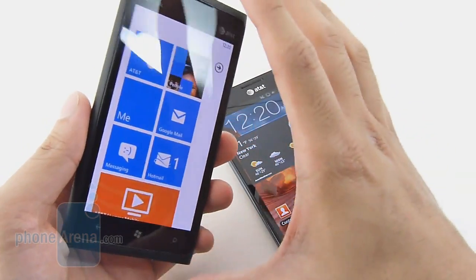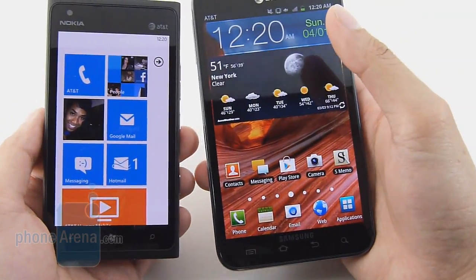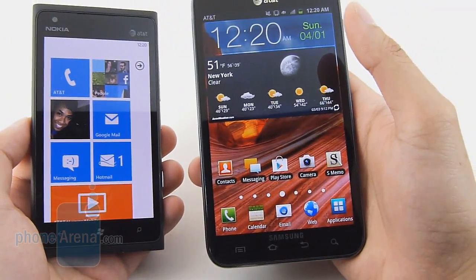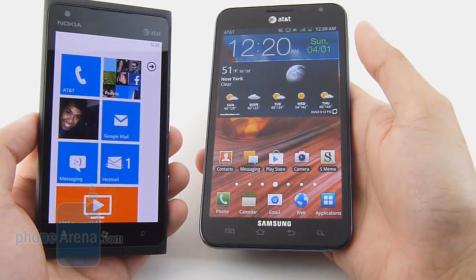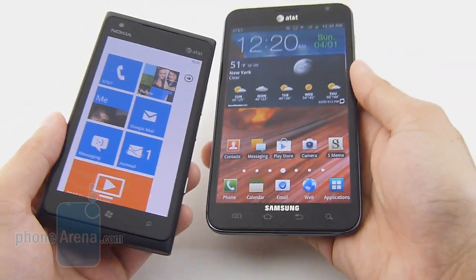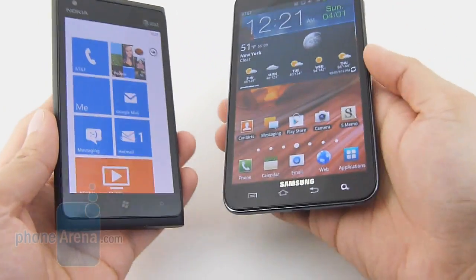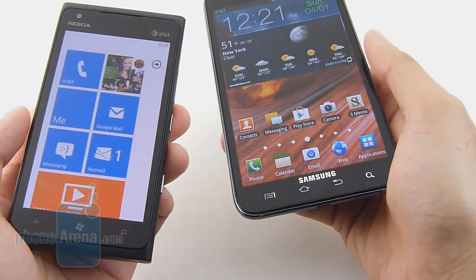If you want to save more money, you definitely want to stick with the Lumia 900. It still delivers a great experience with Windows Phone, but it doesn't come off quite as awe-inspiring with the list of features found in the Galaxy Note. But either way, you'll be happy, because if you're in a 4G LTE area, you'll be able to get fast data speeds, and you know that these two handsets are top quality in every aspect.